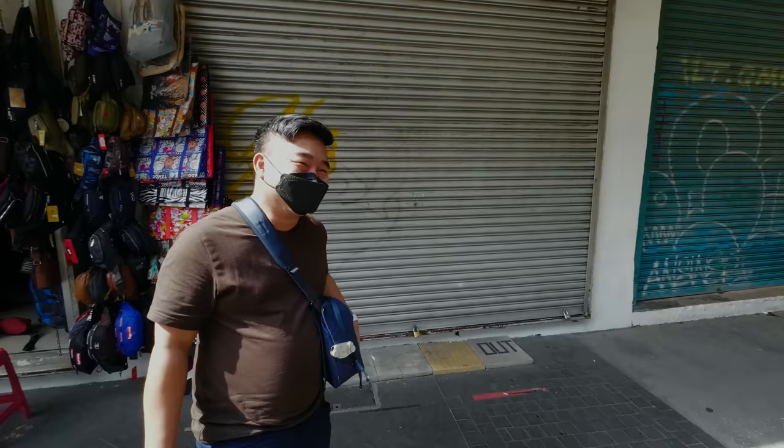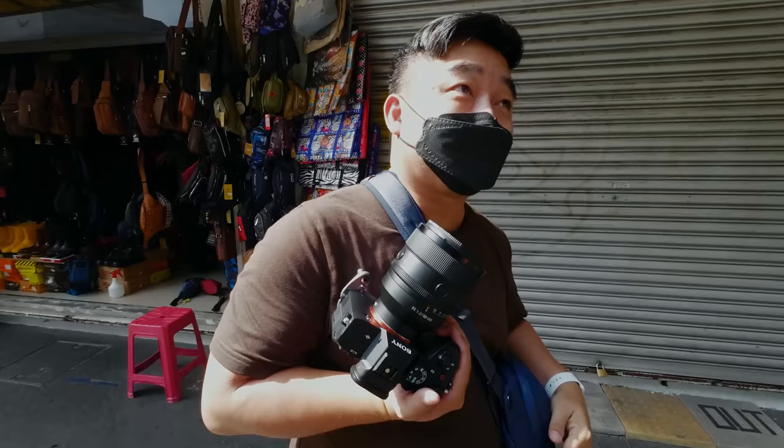Yeah, stand here. Stand here. The belly, right? So does size matter, John? In this case, I think the A7R4 does matter because it's a very, very workable camera for a lot of situations, including of this street photography.